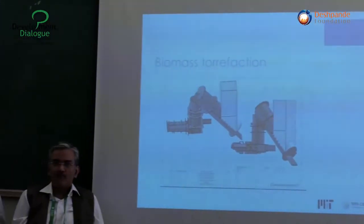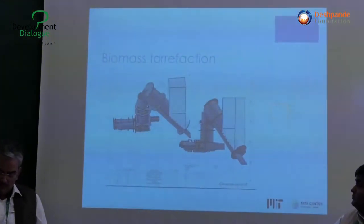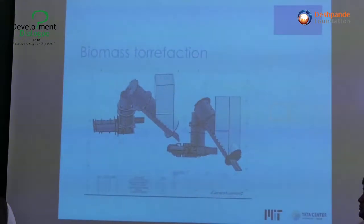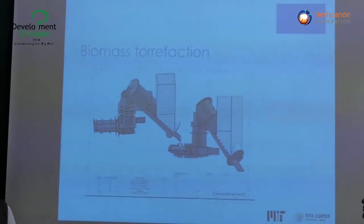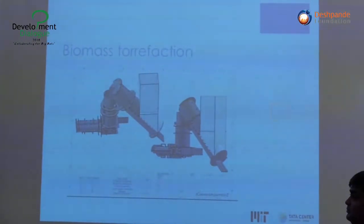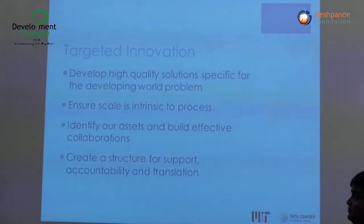And then the last project I'm giving as an example is Torb Action, where we have a mobile unit that goes from village to village, and basically the farmers can put their agricultural waste in and make char, which they can use to burn, or they can also make fertilizer for their fields. So I'm going to stop with that.